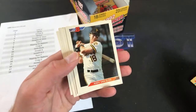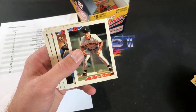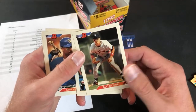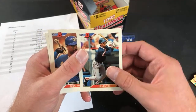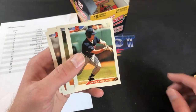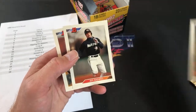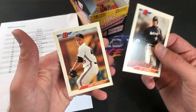Kevin Appier and Andy Van Slyke, Eric's favorite player when we were younger. Used to collect all the Van Slyke stuff. Chris Carr says Bobby Jones had a decent career at the Mets. I thought he went to the Mets. Greg Vaughn, Knoblauch. What a big craze he was in 1990 and the early 90s overall. Tom Candiotti, Jeff Bagwell, second year. And Jeff Capuano.